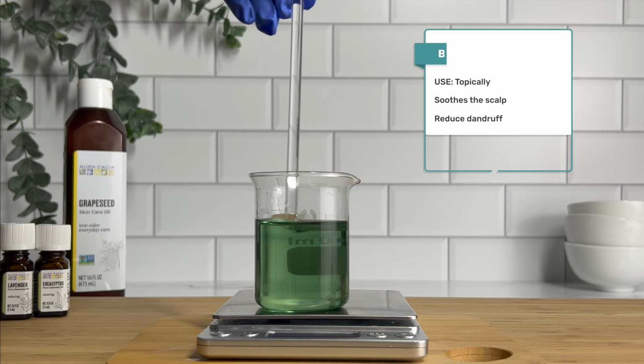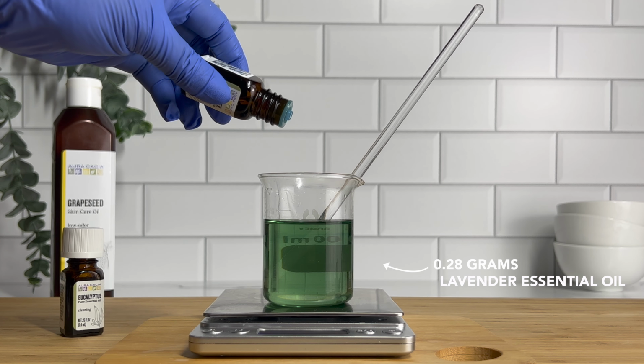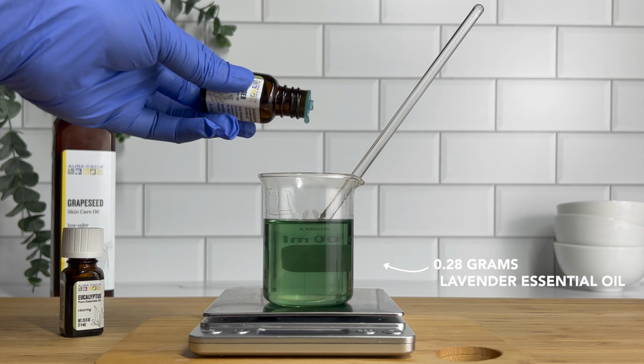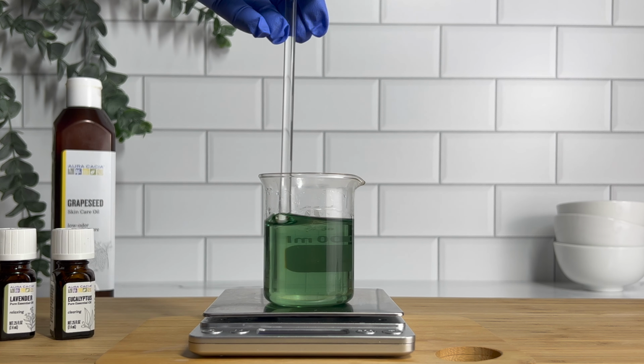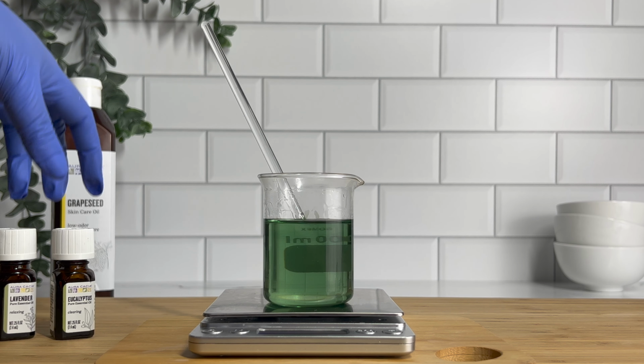To complement the Blue Tansy, I'm using lavender essential oil to combat inflammation and to help with hair growth. I'm also going to be using eucalyptus essential oil. This oil relieves itchy scalp, stimulates hair growth, and helps with scalp irritation like dandruff and psoriasis. And that is all the oils we're using for this formula.